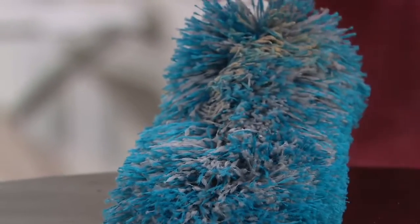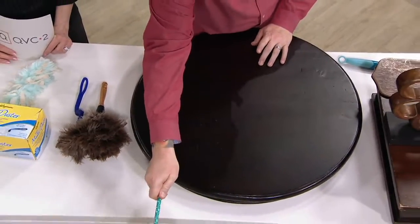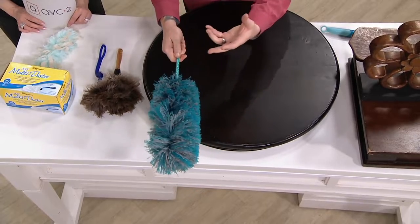This is now trapped right here. That's great. Look at that. Trapped right here in this duster. So you say, now that it's dirty, what do I do? I can go outside. I can give it a little shake to get the dust out of there if I wanted to. I could actually do that in a trash can, right?